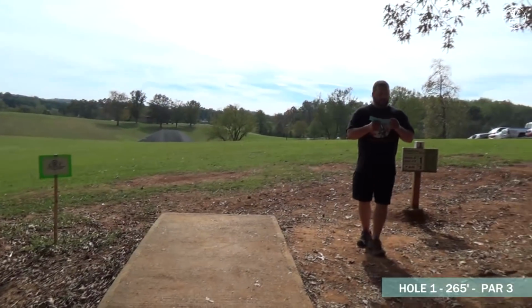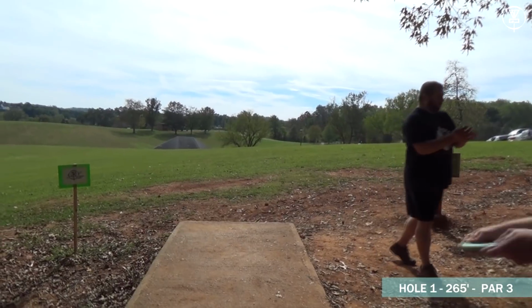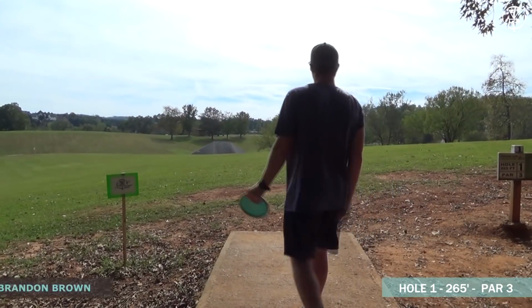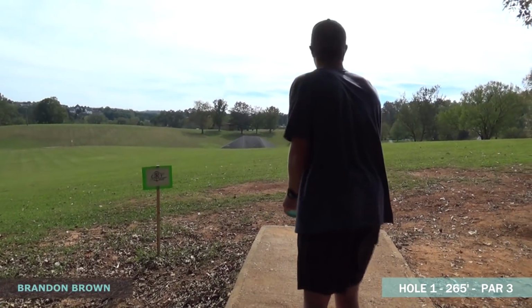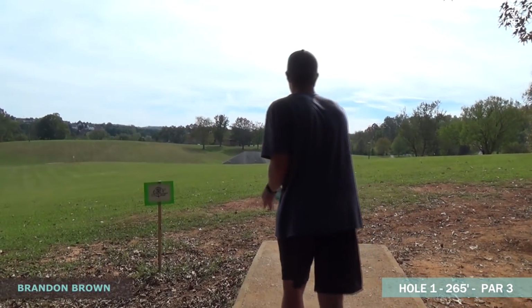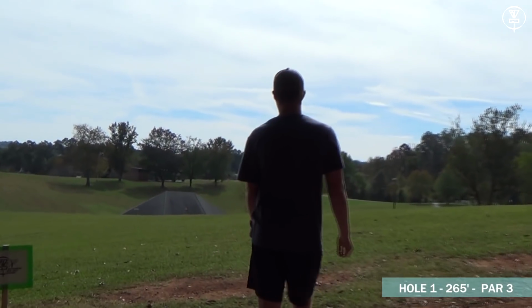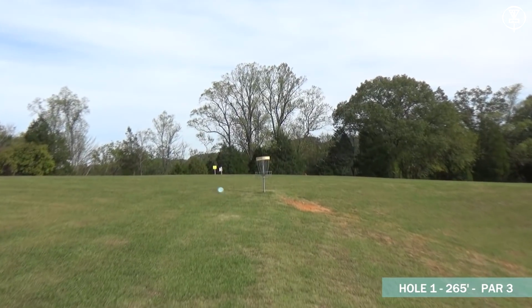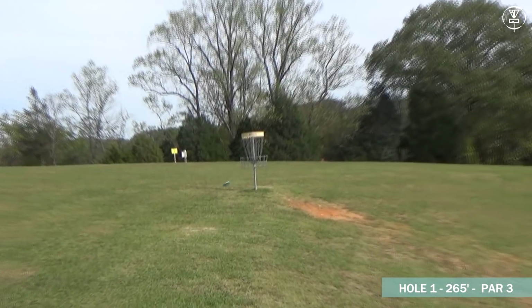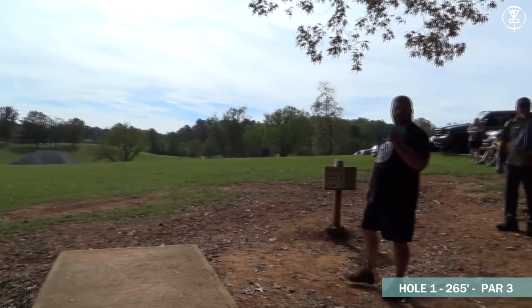We're going to hand it off to Jerry to introduce. We got Brandon Brown. Brandon here is from Powell, Tennessee. Looks like he's got a putter in his hand. Just going to go with a slight hyzer with the putter. Try and set it down near the basket. I think he did that. I mean, that should be okay. That's probably how you want to start the final 9.